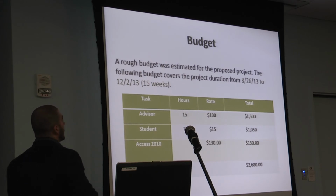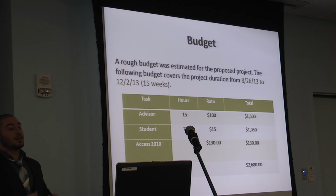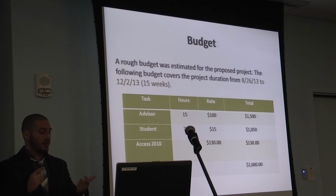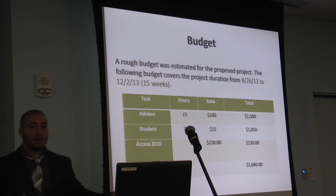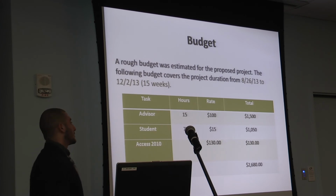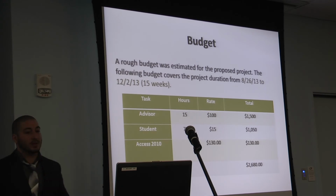A budget. A complete implementation budget also could not be assessed due to various reasons, like the tablets that they're going to use on the field by the inspectors, the software development company that they're going to hire to develop this software, or the radio frequency company that they're going to use to scan the barcodes on the silos. So this is a rough budget estimated over a 15-week period. It came down to $2,680.